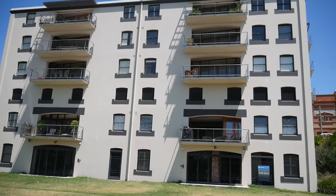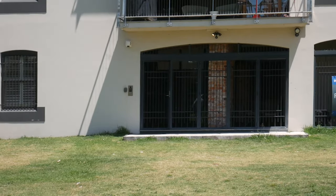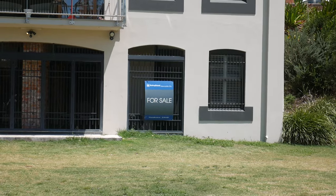Okay guys, so we made it to Newcastle and it's very, very nice, our Airbnb. I'll just give you a tiny quick tour. There's not that much, but it's actually quite a big apartment we are in. We're on the ground level. So this is the apartment and we are this one here. And actually the Airbnb we're staying in is for sale.